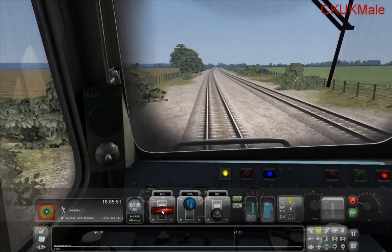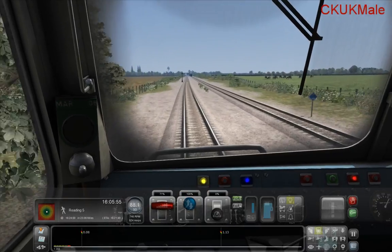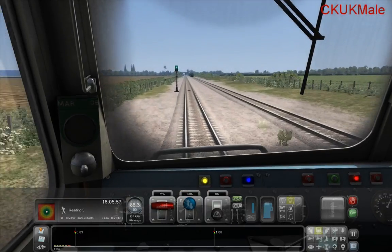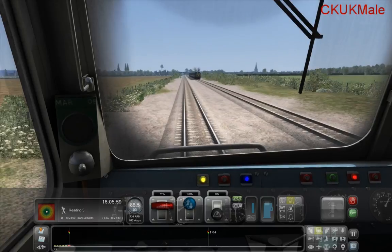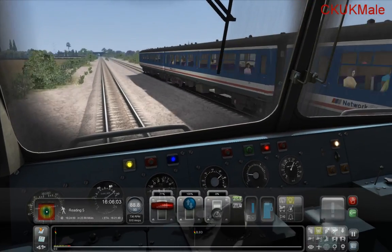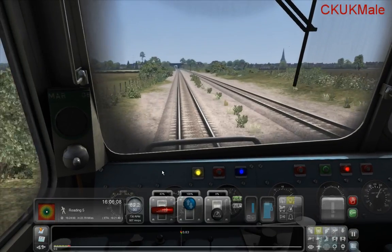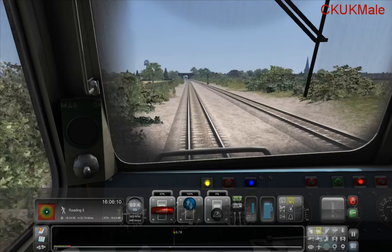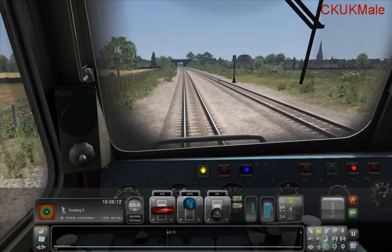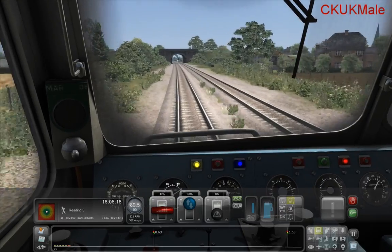Going to ease off on the throttle a little bit now, because we're coming up to our 90 limit. Past another class 50 there. Going through the first of our stations.